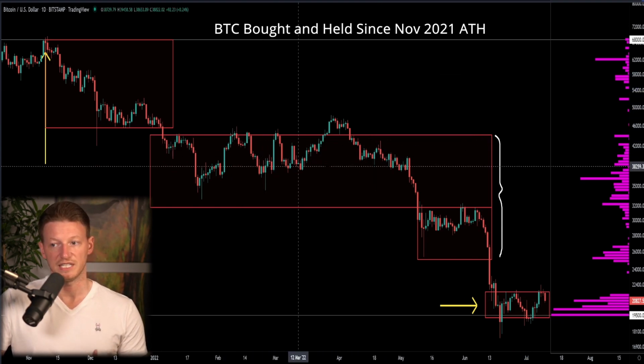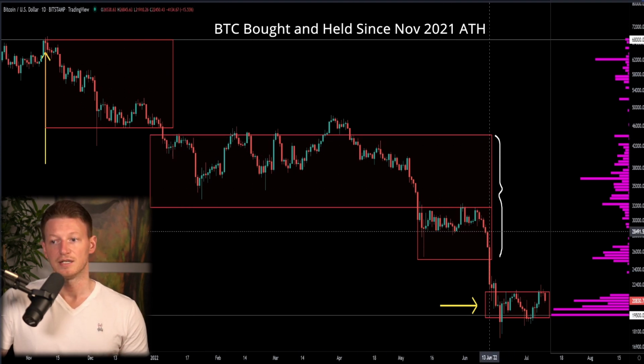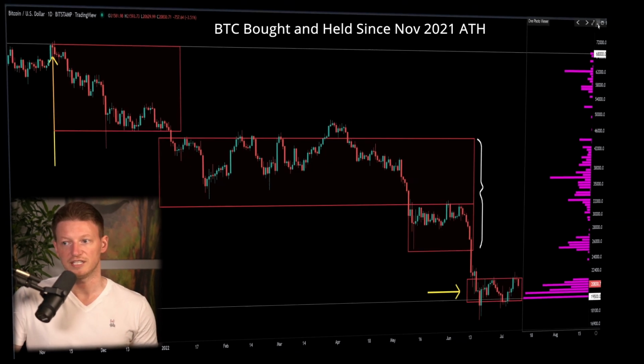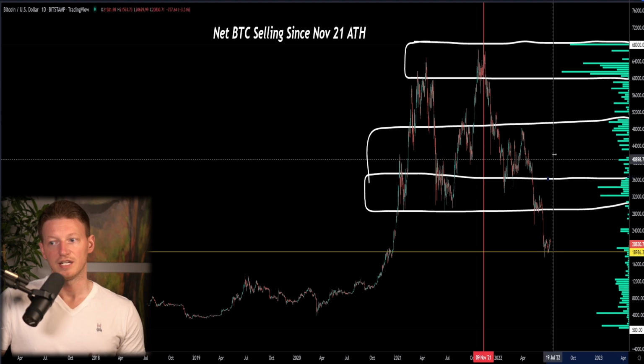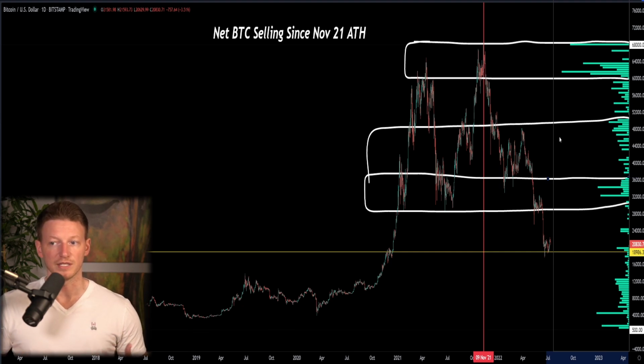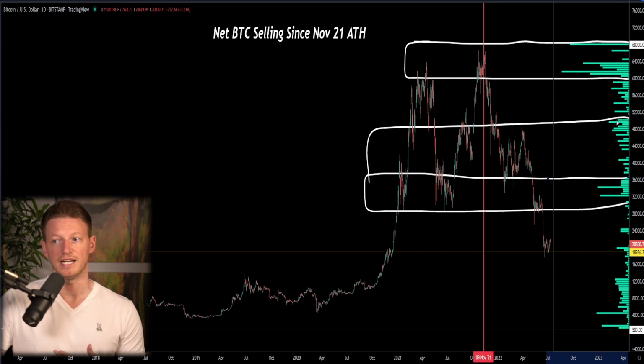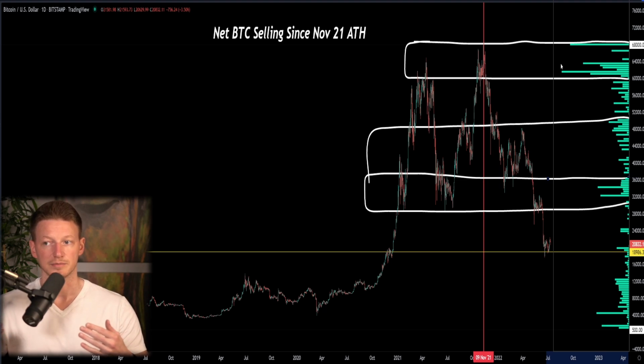So far we've seen that there hasn't been a huge amount of selling in this range, but there's been a fair amount. If we just come back to this chart here, you'll see there has been a decent amount of selling coming from this range. It hasn't been huge, but if things really started to get ugly from here, this could quickly snowball. And then these values could start to reflect much closer to the 68, 64, 65K Bitcoin capitulation.